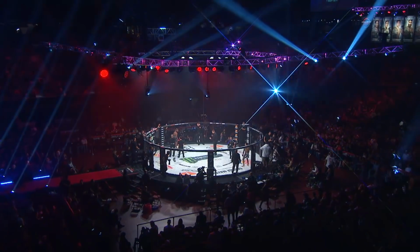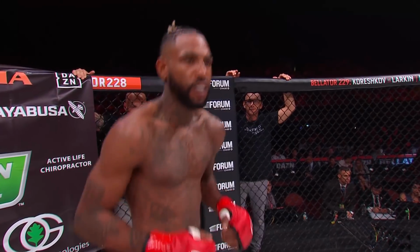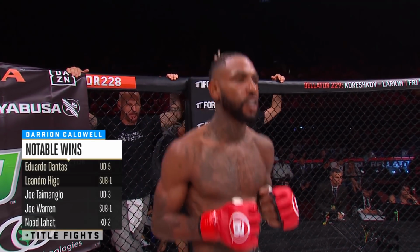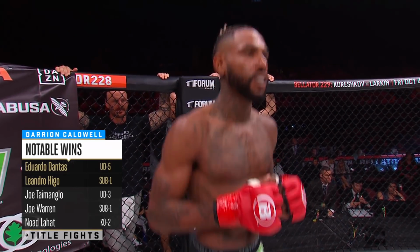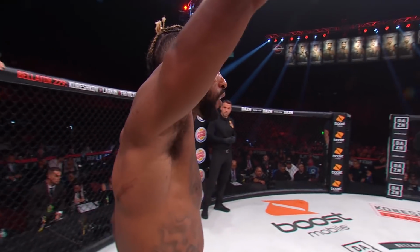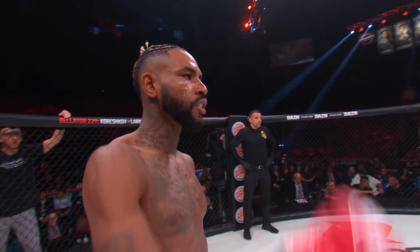And across the cage is adversary out of the red corner at 5'10", weighing in 144.9 pounds. The former Bellator Bantamweight World Champion returns once again to the featherweight division, bringing 13 professional victories, 3 defeats. From Rahway, New Jersey, he fights out of Redlands, California, Darrion Caldwell. And the referee in charge of the action, Blake Grice.